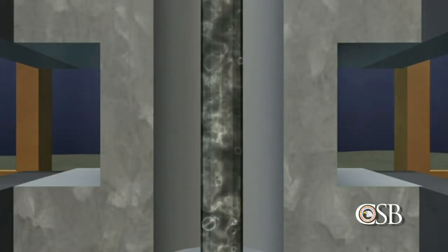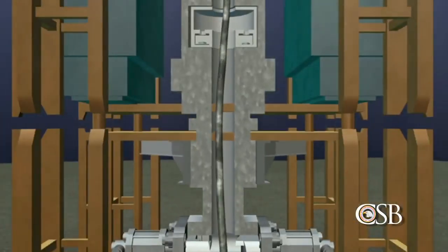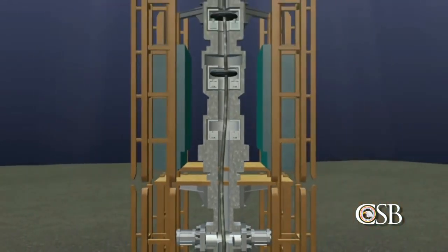After extensive analysis, the CSB concluded that this large difference in pressure likely caused the drill pipe to buckle, essentially bending the pipe off-center inside the blowout preventer.